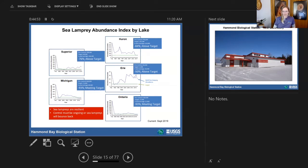Looking at each one of these lakes, if you look carefully, there is a green horizontal straight line for each one of those lakes. That mark represents the 10% of historic highs level. And that is always our target each year for the control program. We want to maintain, or we work to maintain sea lamprey populations at or below 10% of their historic highs. And you can see that the sea lamprey populations bounce around. Some years we are meeting our target, some years we are below, other years the populations are high.